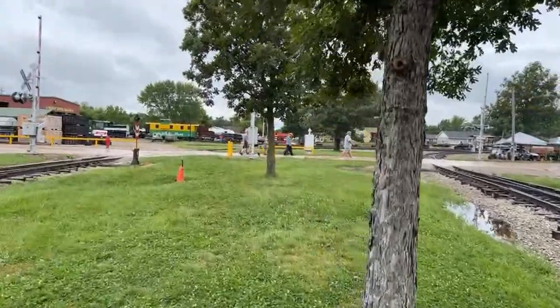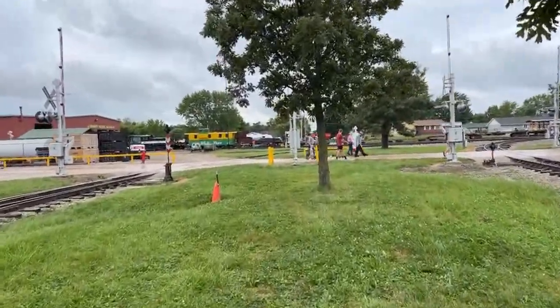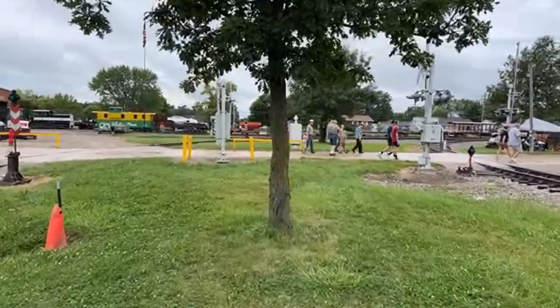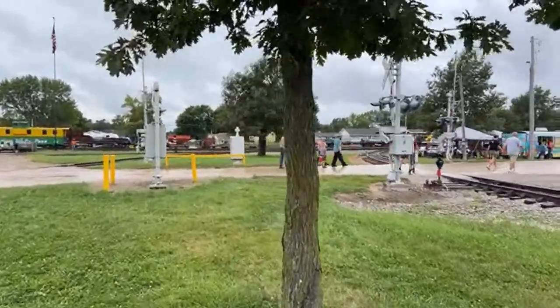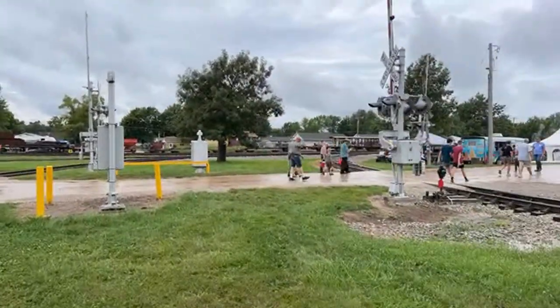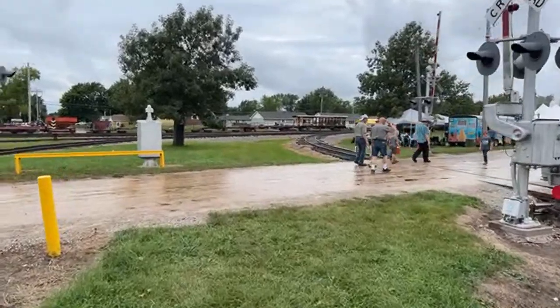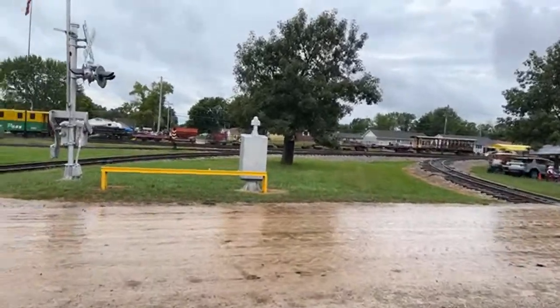So where we're going to go now, we're going to walk down here towards the shops, set up down there, kind of where those flat cars are down there in the distance. Brief little description of what we got down here.